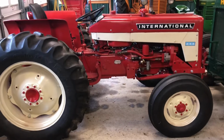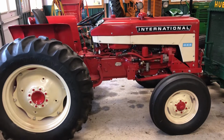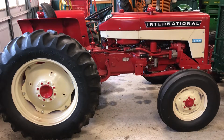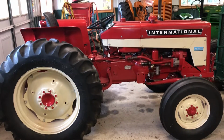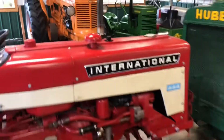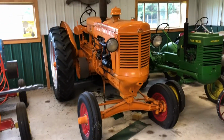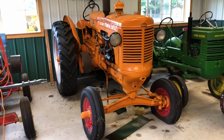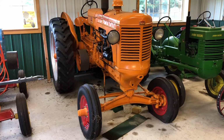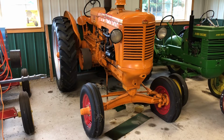This one's an International 444, and it's not antique, but Dad just thought it was cute and he wanted to restore it. So he cleaned it up, got it running real good, and that's why he has it. This one here is, I believe, a 1952 Minneapolis Moline wide front. And I can remember using this when I was just a young kid on the farm. It's also a standard that you can't adjust. It's a fixed axle. It don't adjust in and out.